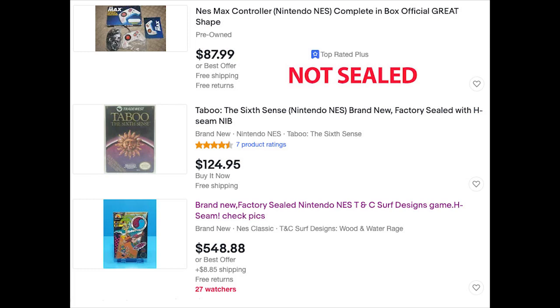and then that TNC Surf Designs is $548. There were a couple other TNC that were even more expensive, but that was the cheapest one they had sealed. So we'll continue on with the video here, and I'll show you the rest of the stuff, and then I'll post some similar pictures at the end so we can see what those prices were for that stuff too. Alright, let's carry on.